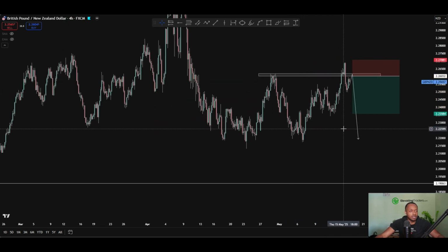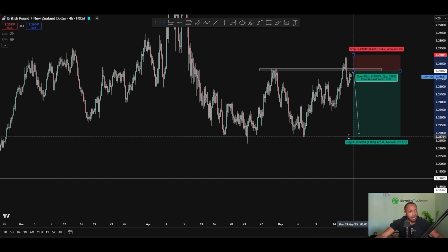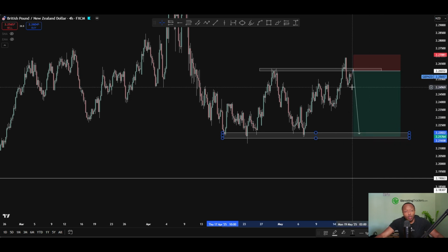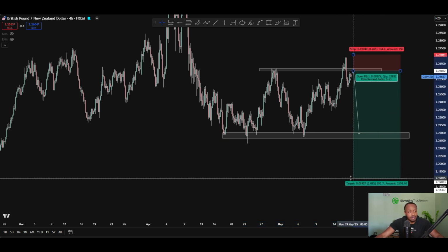Give yourself some room to really see the trade out. And at least targets back to the low there. I think there's a good chance we get back to support. You can call it a day there. Like I said, I do expect us to go a bit further.